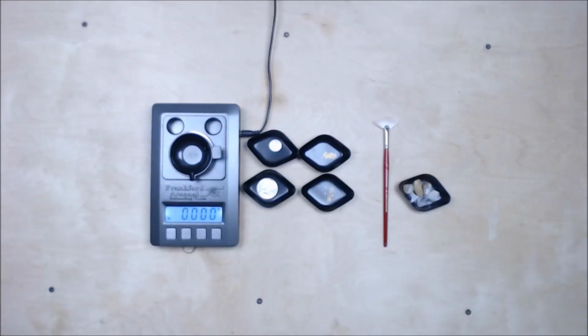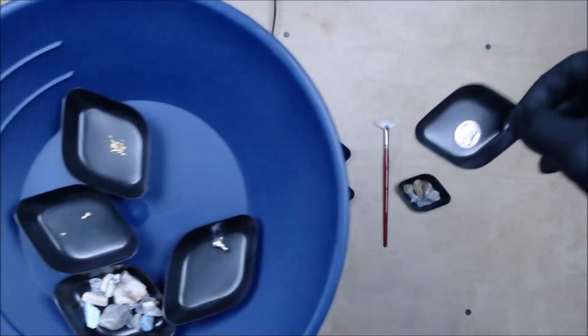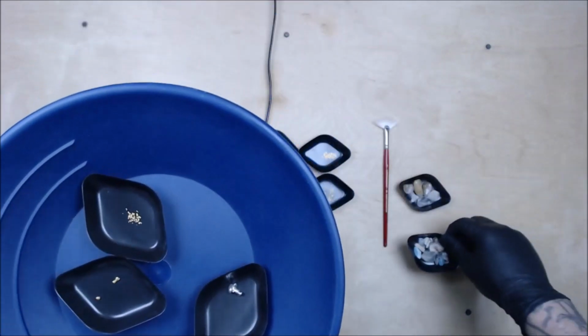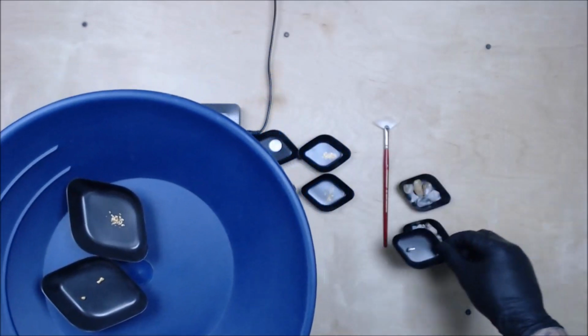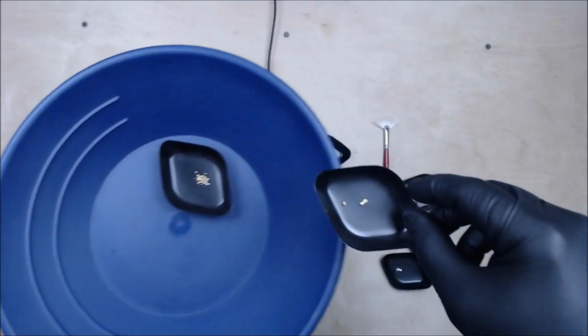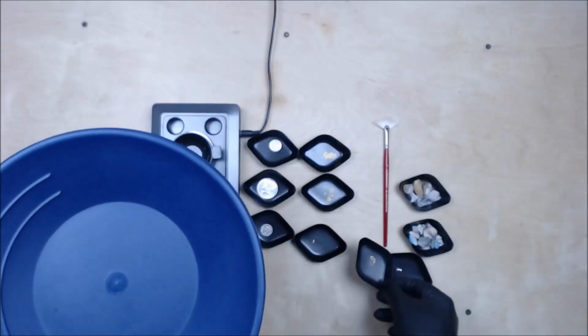For the third bag, I found a lot of stuff and even more gold. I found, again, another Mercury dime, some more different types of gems. I did find the one silver nugget that I showed you, and I found some gold. And this time I did find two little pieces in the +10, and then the non-plus 10 gold.